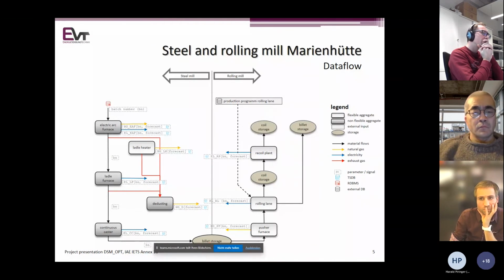In the following rolling mill, these billets come to the Pascha furnace. In the Pascha furnace, the rods get to the right temperature before they get rolled in the rolling lane. Afterwards, the rods come to the storage, or in case that wires were produced, they can get recoiled in the recoil plan.